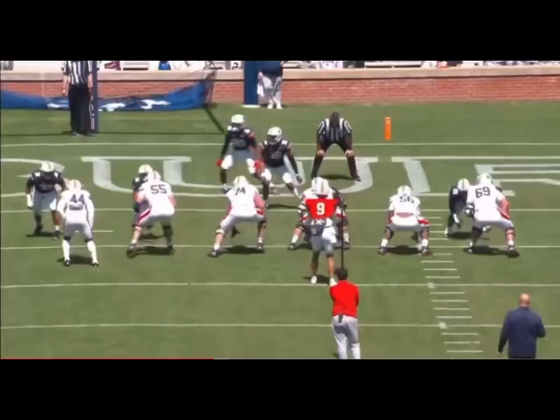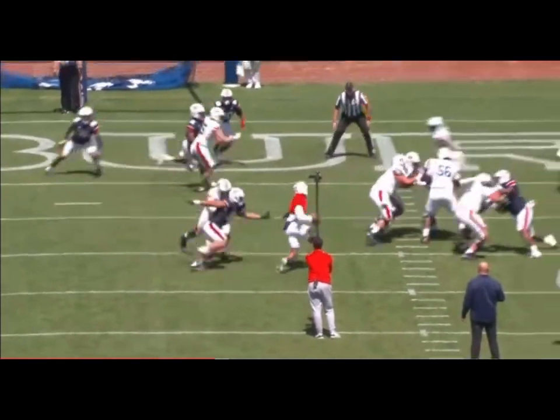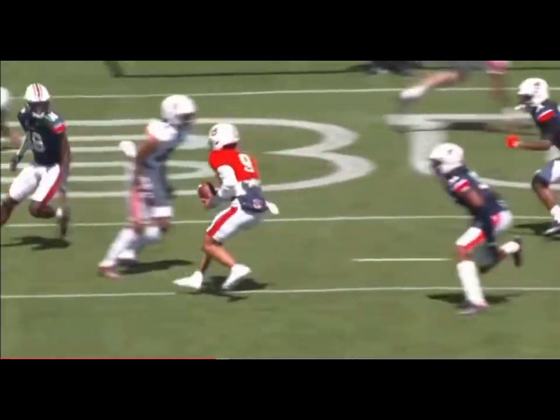See, that's one of those. Yeah, Robbie Ashford, the mobility obviously is valuable, but he gives you a bigger body also. He can run through tackles.